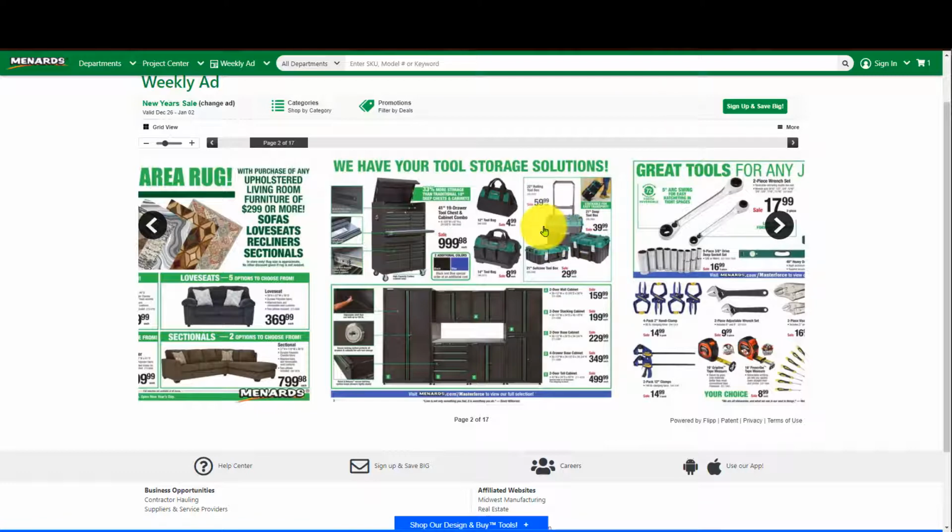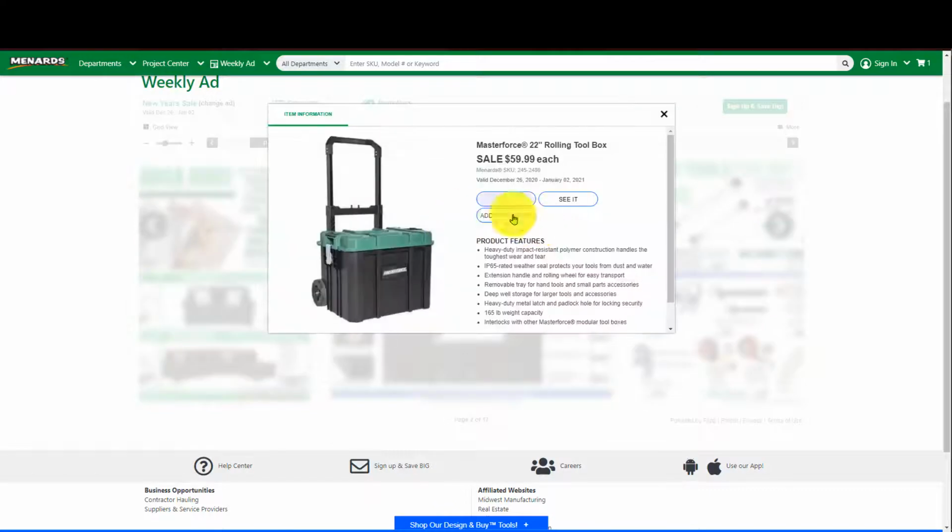But one of the popular things that we're seeing is all of these T-Stacks and Tough System 2.0s and the Milwaukee Packouts. So Master Force, Menards here, has come out with their own brand as well. And so you might want to look at that. I was in the store and I looked at that, and this is deep. Or tall, real tall and deep, but it didn't have the feel of the DeWalt stuff.